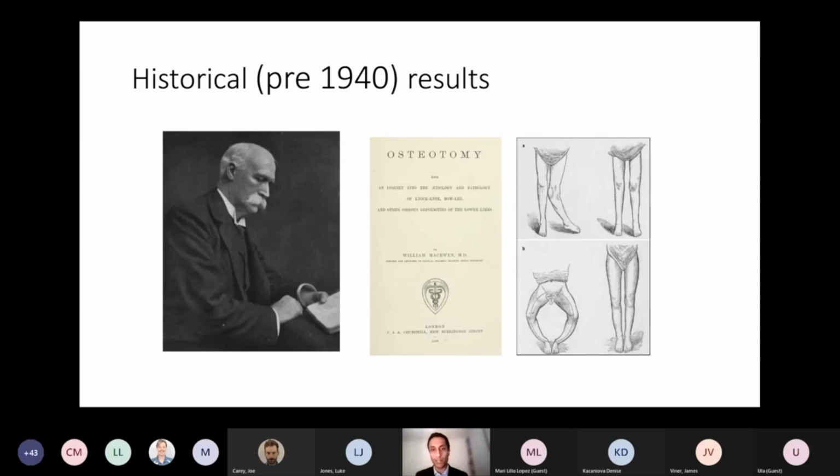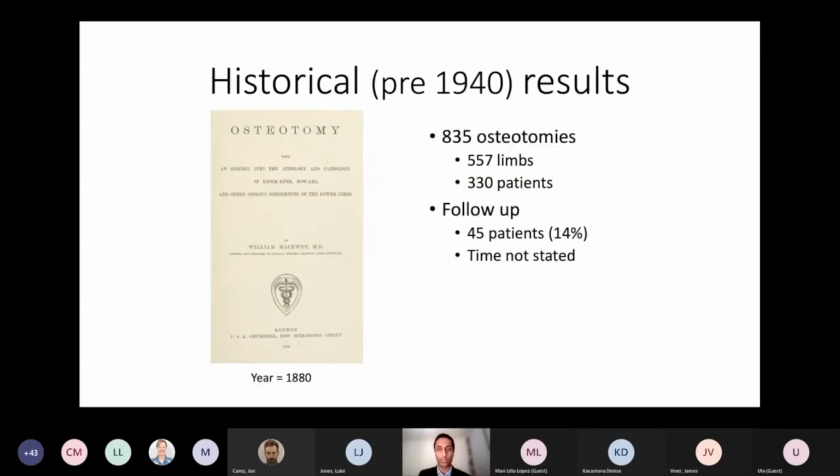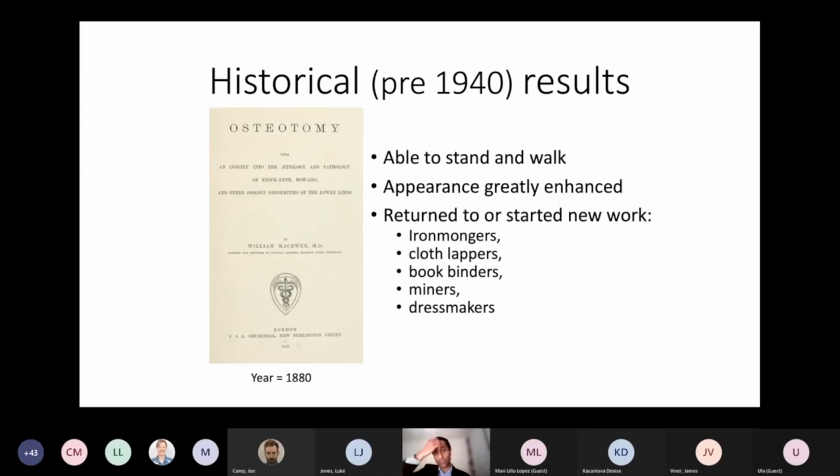So this is William McEwen, and he looked into the etiology and pathology, as this paper says, of being knock-kneed and bow-legged. And he was really the first person to publish anything on it. And he did a lot of work. You can see he did 835 osteotomies in 557 limbs in 330 patients. So there's some repeat customers. And he even did a follow-up study for 45 patients. And he didn't really say what length of time that was over.